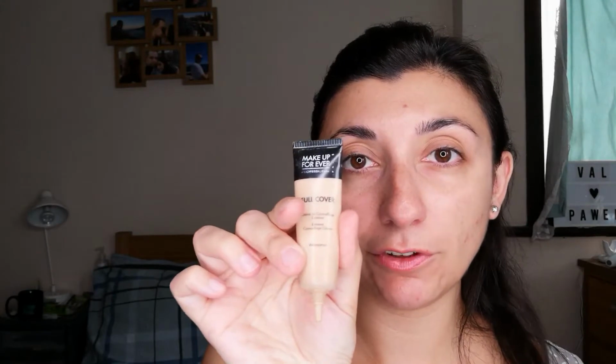I'm gonna do my base. If you haven't seen my video how to cover the acne, I'm gonna leave the link up here. I'm using the Makeup Forever Full Cover Extreme Camouflage Cream, and this one is waterproof, and with this one I'm gonna target the pimples. So you see here and here, and you know, all of the hyperpigmentation that I have around my face.